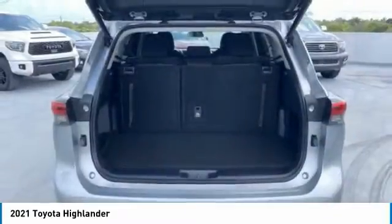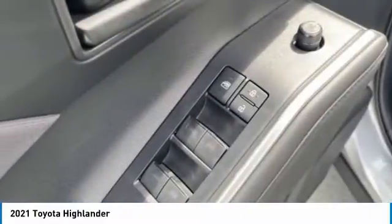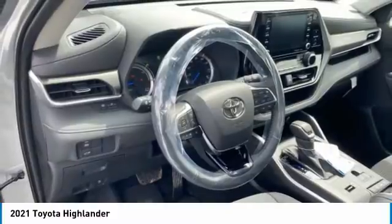Here are some of this vehicle's great options: heated mirrors, all-wheel drive, aluminum wheels, rear spoiler, power lift gate, brake assist, daytime running lights, front performance tires, rear performance tires, fog lamps.